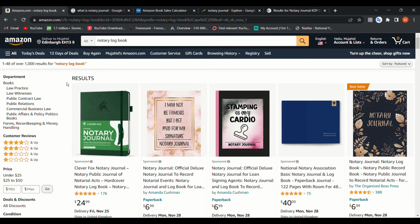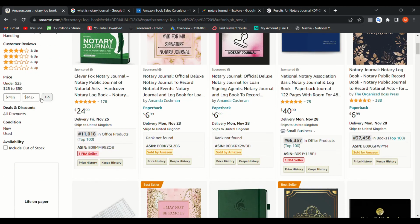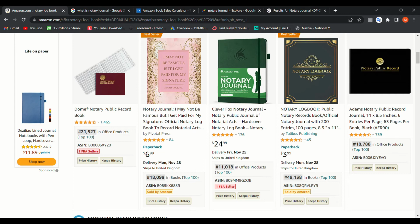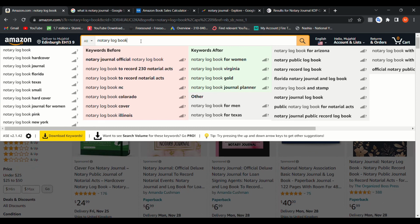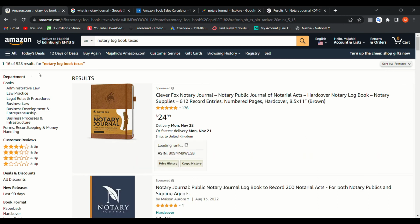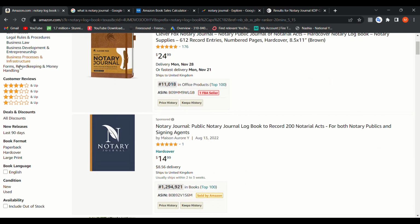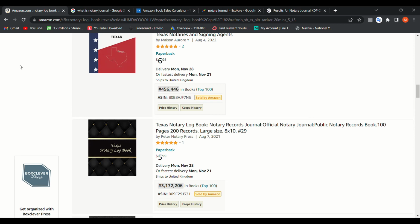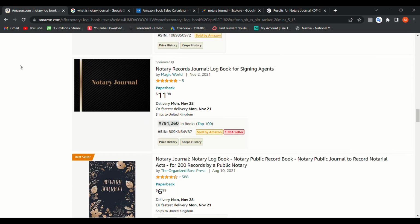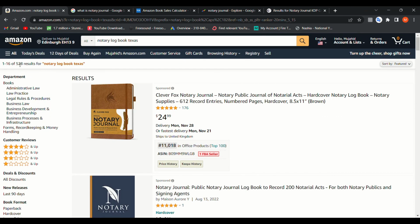Also 1000 results, and you may find similar results, but you have different keywords. So you can dig in and be specific. For example, hardcover, and for example this one is in one state, so Florida for example, or Texas, and so on. For Texas, it's only 528 results, and it's not the best rankings, to be honest, but you'll still be expected to get some kind of sales in some states that have low competition and a high demand market.